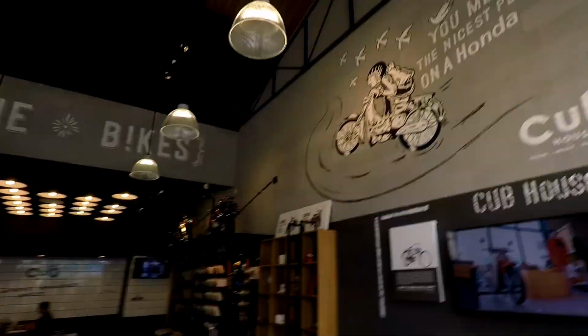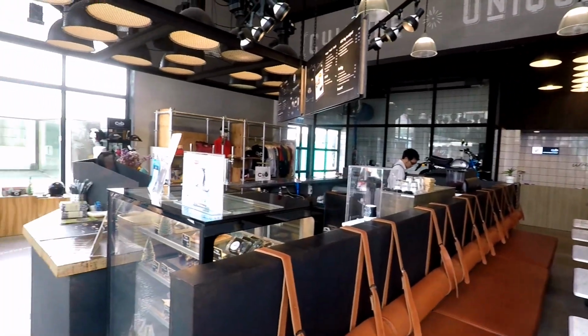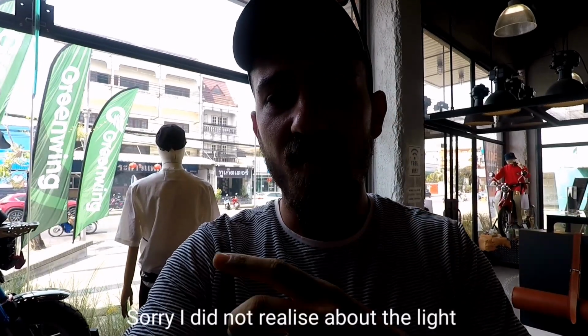When they brought the classics back, they made this thing called the Cub House, which is super cool. It's like a very trendy coffee shop, and it has all kinds of kit for this, and they even have a service center in the back for these small bikes. So it's its own kind of brand and idea behind the two little bikes, which is super cool. I know they've brought these bikes to the States, and a lot of people like them, but of course in the States we have so many highways and we go at such faster speeds that it's not really practical to take these on the highway or anything like that.